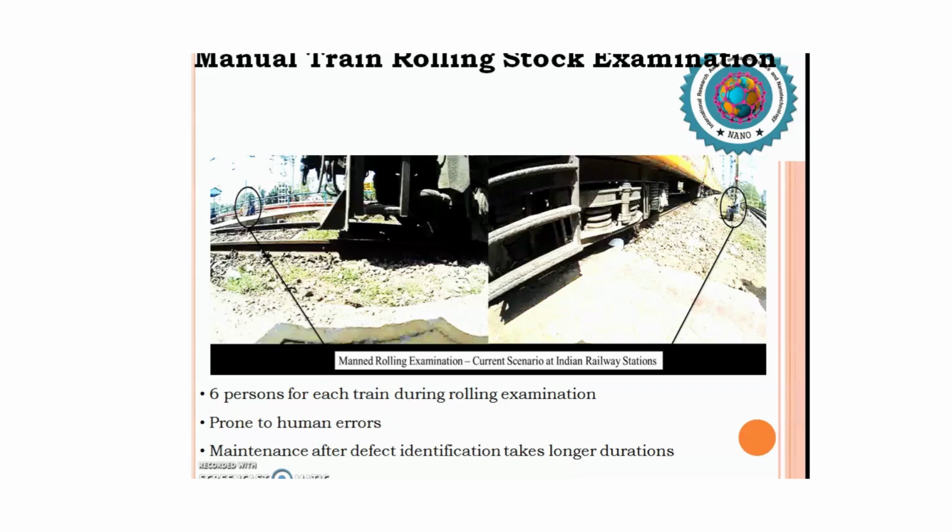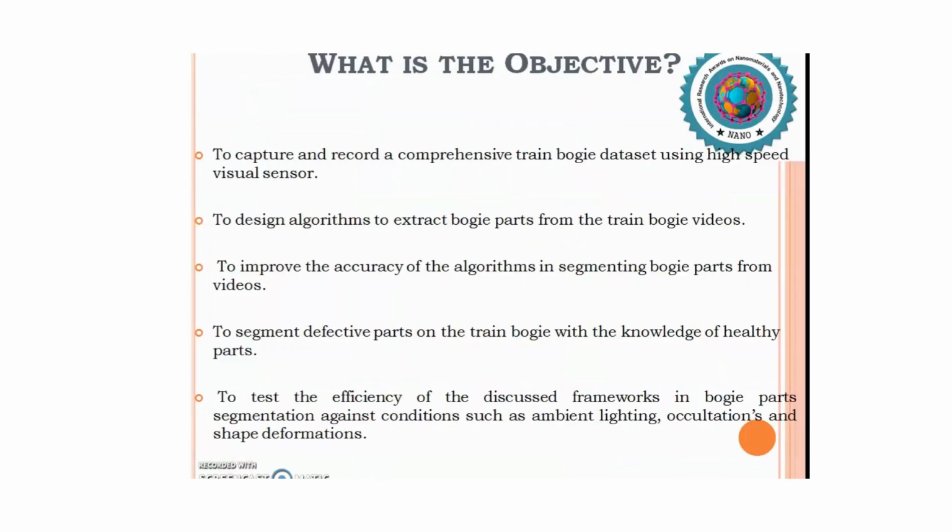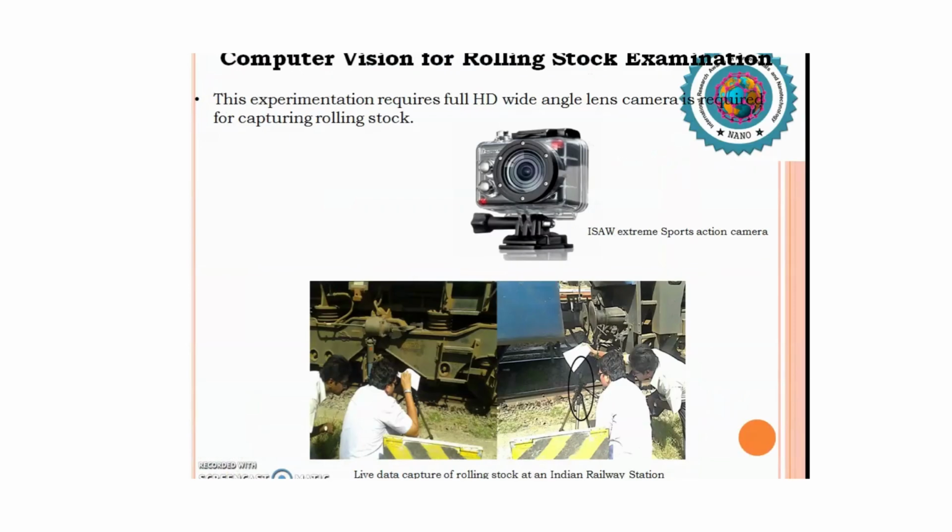So, in order to avoid this process or to update it, my thought is to go for automation, where a camera can capture the bogie condition and processing is done over the captured images, and we can say whether the bogie part is good or bad. This is the objective of my research work.